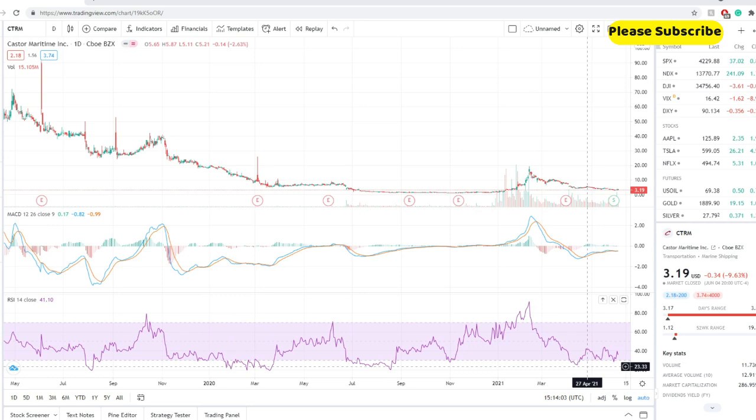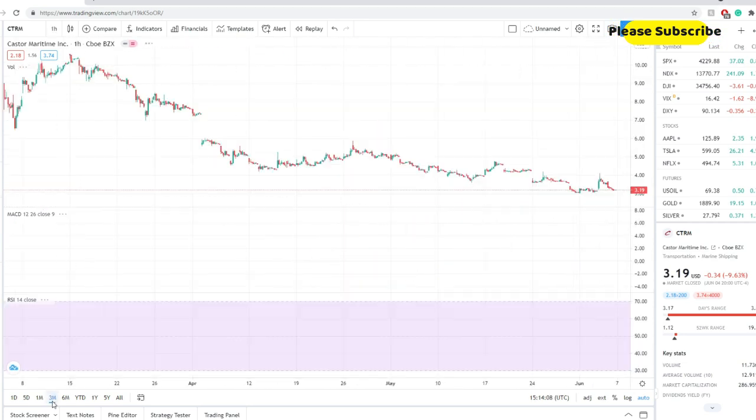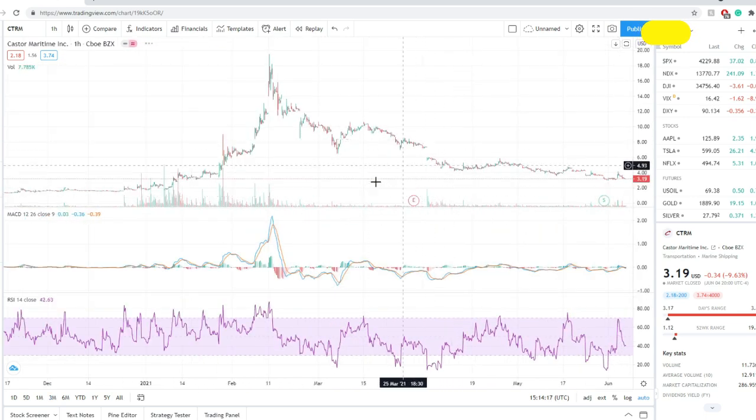Now, another thing I do want to kind of show you here is a bit of the reverse splits effect on the stock. So you get to see here in terms of the 3 months, it almost get you that bullish flag that kind of goes straight down just closer towards the reverse split.